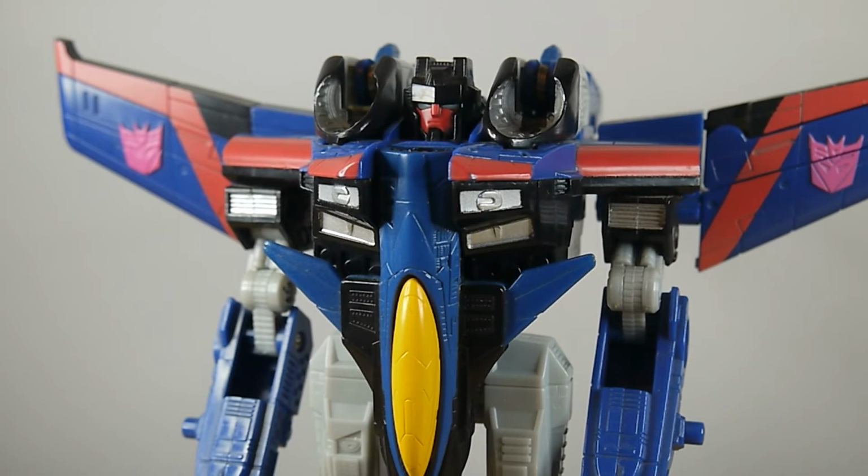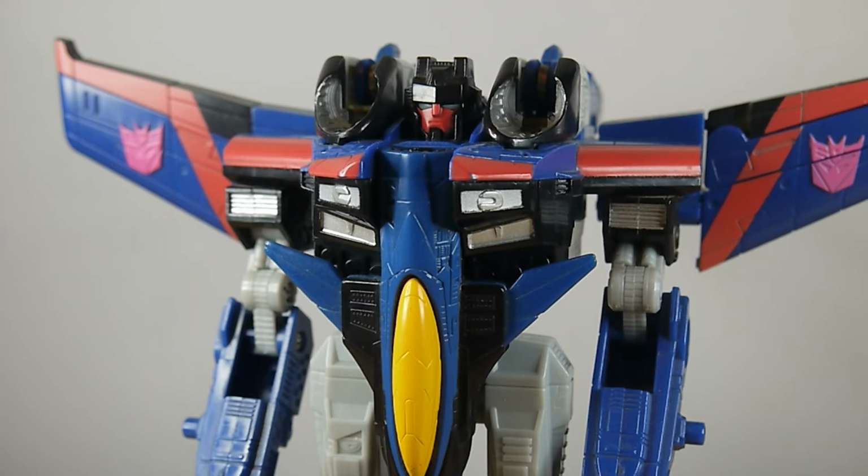But anyway, this is about Thundercracker. And yeah, he's just a big old brick. Again, the focus is on gimmickry, lights and sounds, well, not lights, but sounds, and just play, I suppose, rather than articulation or any of the concerns that modern figures would have. Do I recommend him? Maybe if you're a kid and you play with your figures. If you're an adult collector, or maybe if you've got nostalgia for Armada. But otherwise, I would actually say get the new version rather than the old. It's just more fun, I think.